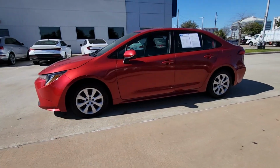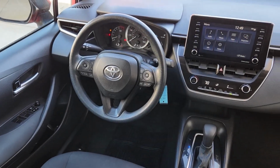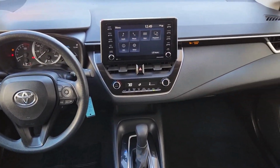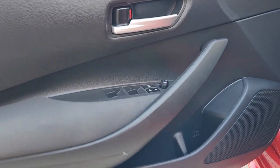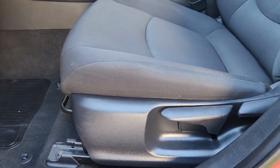These are just some of the great options this vehicle comes with: pre-collision system, intelligent auto on-off high beams, four-cylinder engine, lane keeping assist, backup camera, alarm, intermittent wipers, passenger vanity mirror, floor mats, tire pressure monitoring system.